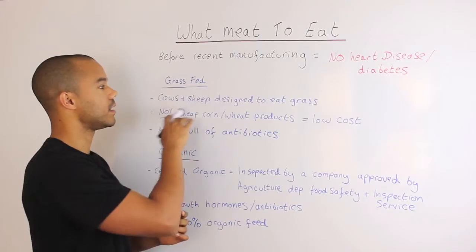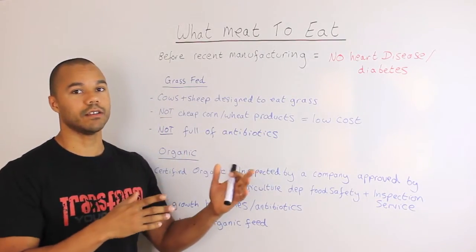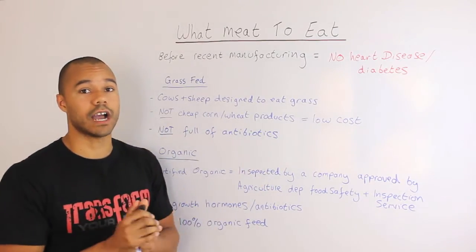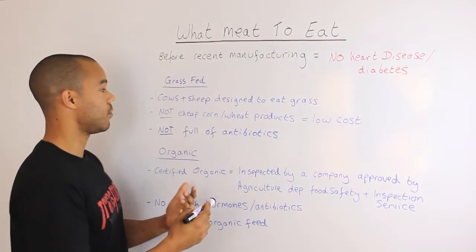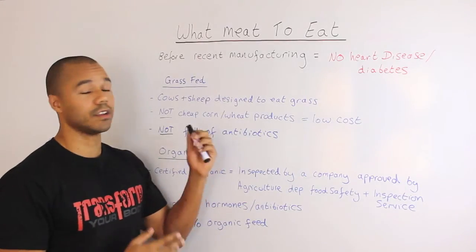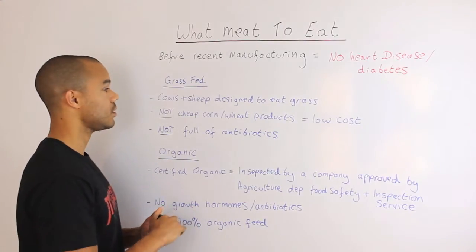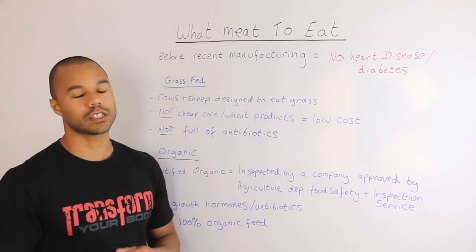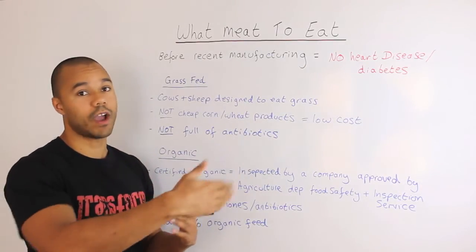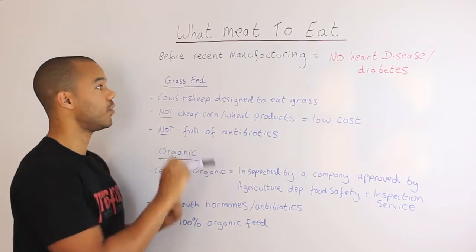But when we come to grass-fed, now cows and sheep and other animals alike are designed to eat grass. Whether you believe they were put here or they evolved here, either way, they're meant to eat the grass that comes out of the ground. And when they're not, it causes all kinds of problems. And they're not because it's low cost. It doesn't cost a lot to feed these animals much cheaper produce than the grass they're meant to be eating. So we're talking about cheap corn, wheat products, stuff like that, that is very, very low cost and therefore saves on every step of the manufacturing, and they can sell it for cheaper and make more profits.